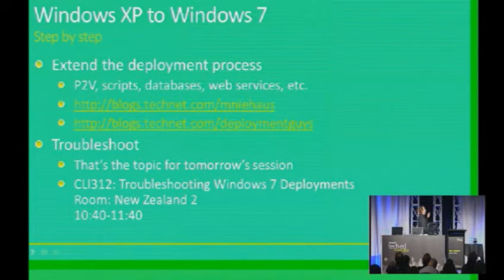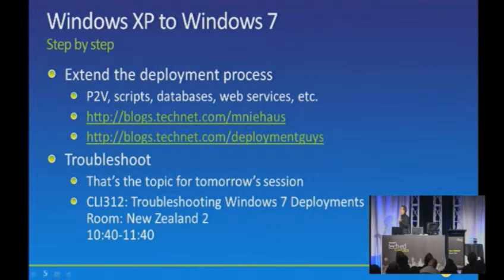You can do all kinds of extensions to that process. I showed in the kickoff session on Monday a new P2V solution that we're working on that would actually take your existing XP OS and turn it into a VM and set it up with VPC so that now you have your new Windows 7 operating system with a complete image of your Windows XP machine running inside of it. Certainly an option in some scenarios as an additional option to XP mode or MED-V. It's the third option along those same lines.